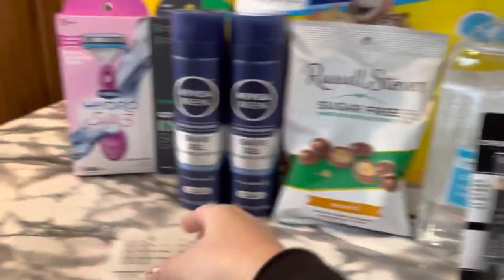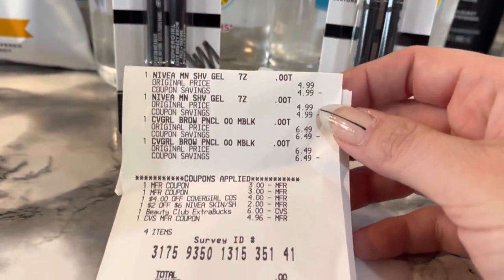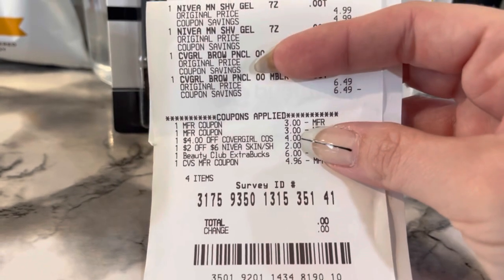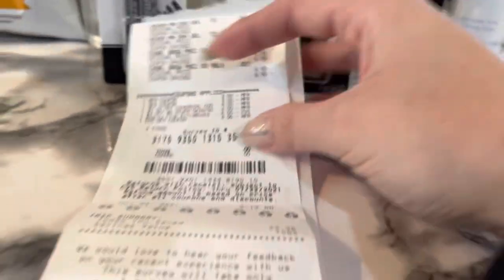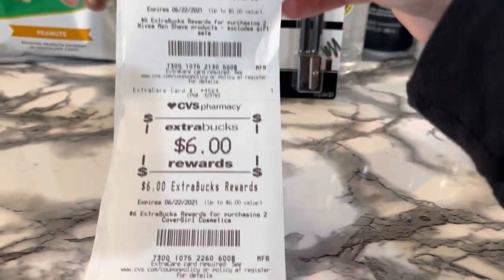And then my last one had the 2 men's Nivea for $4.99 and the 2 CoverGirl at $6.49. So there's my 2 $3 paper coupons for the CoverGirl, my $4 instant coupon, 2 off 6 Nivea, and then I did roll $10 in extra bucks. And I got back $5 for the Nivea and $6 for the CoverGirl.